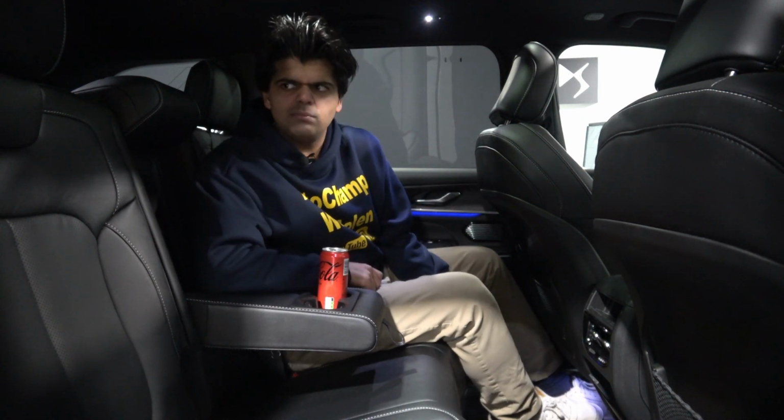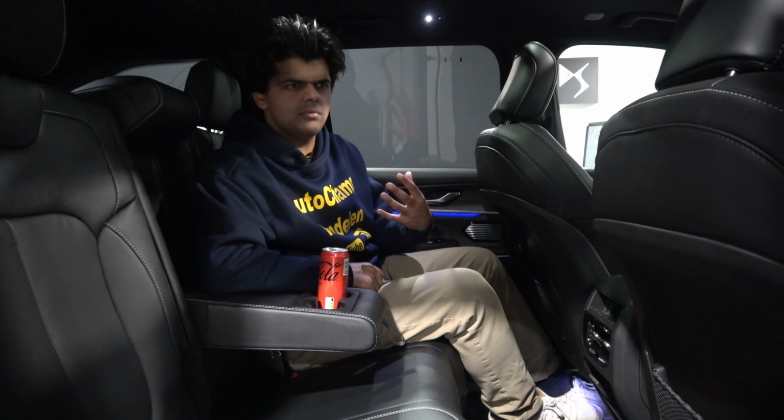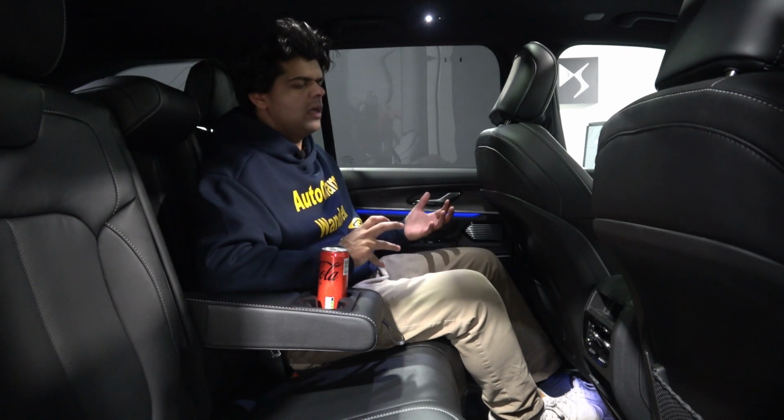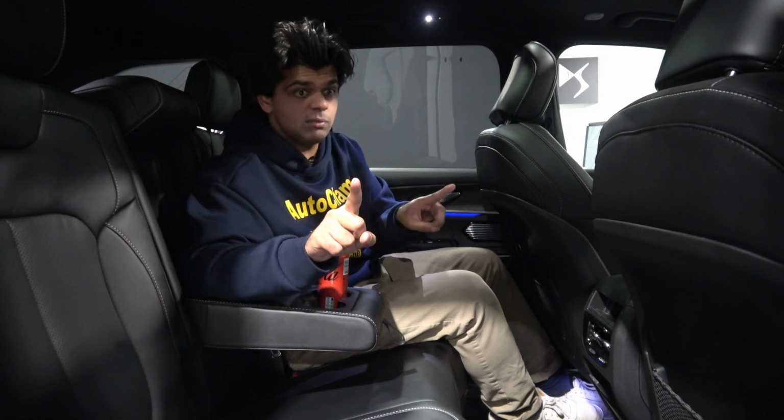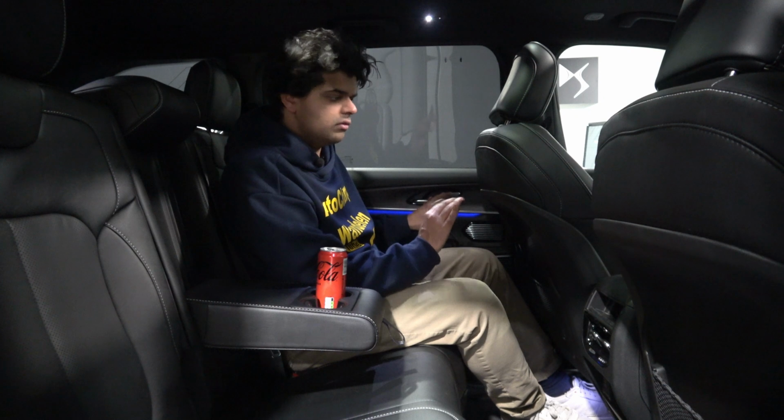I don't know if it's just me, but sitting in the back seat, I get this Jeep Wrangler vibe. The back seat gives a Jeep Wrangler vibe, except it's more comfortable than a Jeep Wrangler and it's more spacious. The details, the practicality solutions are great, no doubt.